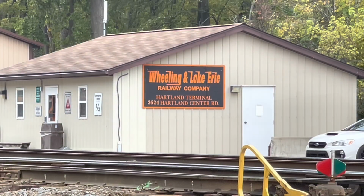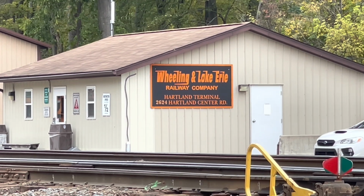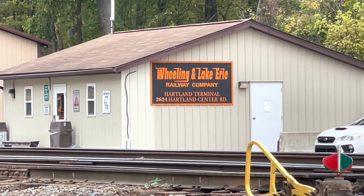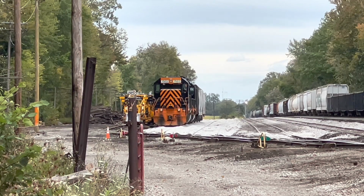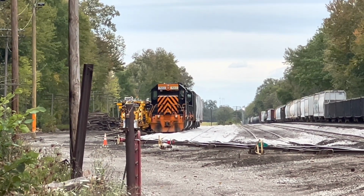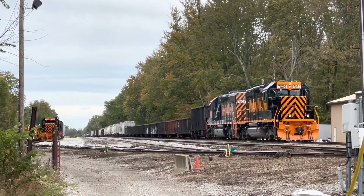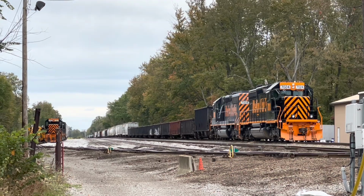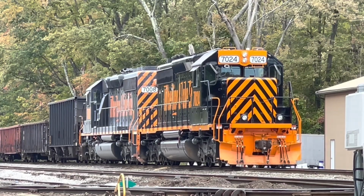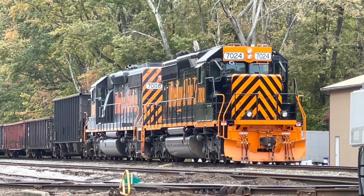Next, me and Tyler drove over to the Heartland Terminal on the Wheeling & Lake Erie. In the yard are some new and old tracks being laid in or taken out, and some Wheeling & Lake Erie SD40s. Over next to the yard office is Wheeling & Lake Erie 7024. It has an Operation Lifesaver sticker on the side of the locomotive, but you can't really see it well from here.